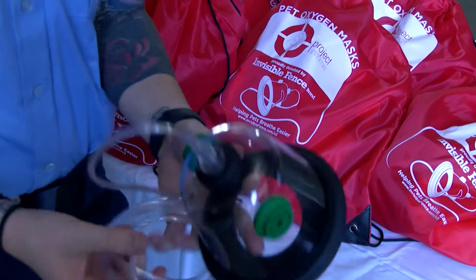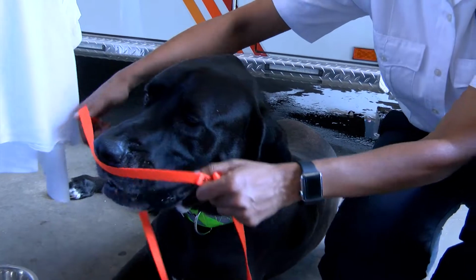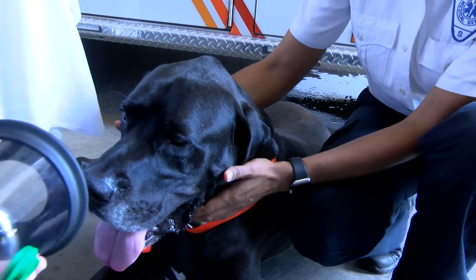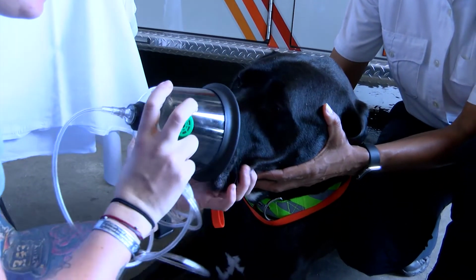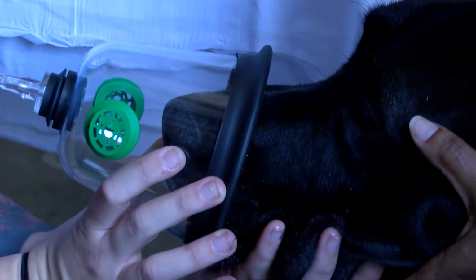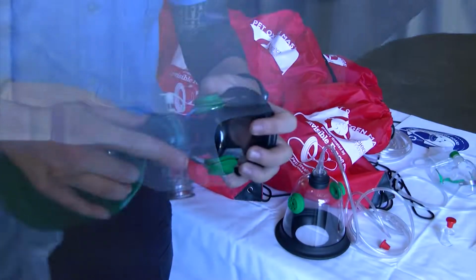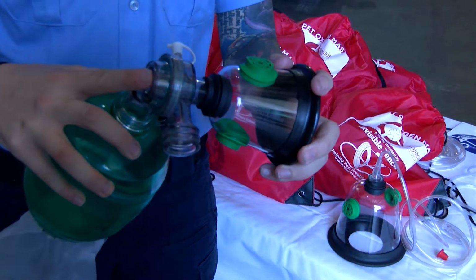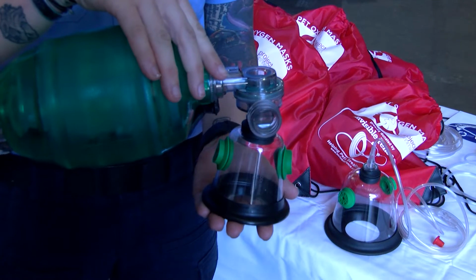You start by attaching the tube to the mask and to your supply of oxygen. The person who's restraining the dog, using the provided slip lead, you're going to want to restrain the pet that may be agitated or fearful. Then another person gently places the mask over the nose and mouth of the pet, allowing oxygen to come freely to the pet. If the pet is not breathing when the first responder comes to its aid, you can also use the mask with a respirator, just attaching the respirator to the top, and that will do some breathing for the pet to bring them back to consciousness.